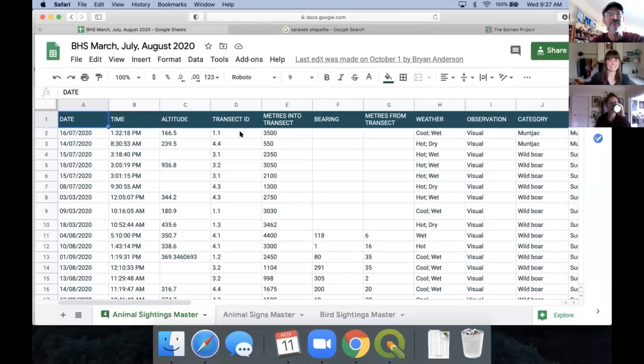So this is how our data looks when it comes back from our field technicians. We used an app called CyberTracker to build our app that our field technicians use in the field. And then this is how it comes back to us in just a basic spreadsheet format. We use Google Sheets so that we can work on it in different locations together. Each of these columns is one of the questions in the app, and each of these rows is one of the answers that our field technicians have given.